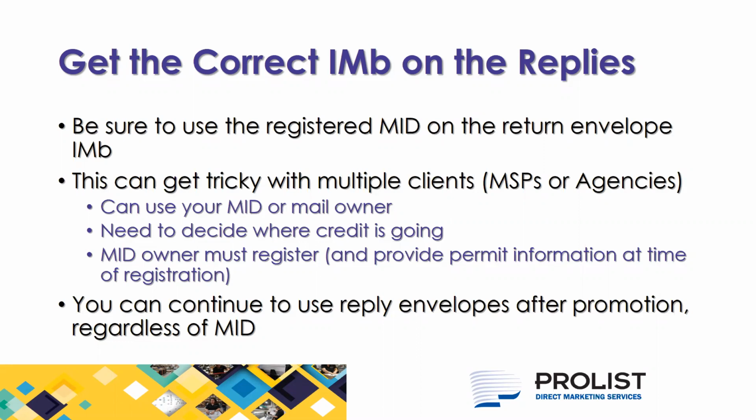And if you're an agency, it's a little bit tricky. I want to say there's a lot of options because, again, realize that a lot of different players' MIDs could be on those reply pieces. It's got to be the MID owner who registered. So whoever registered for the promotion, their MID needs to be on that mail piece. If you're not certain, an MDA specialist with the post office can help you decode your IMb on your mail piece. And I think any of the reps at ProList also would be delighted to help you with that process.